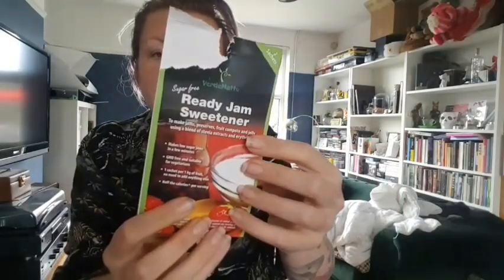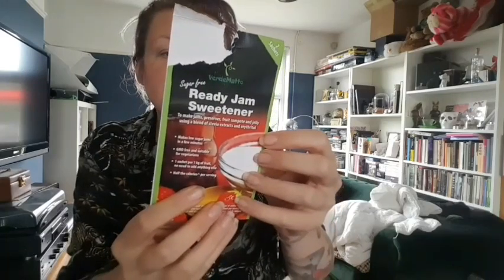So she is kindly making me some black and blue, which is blackcurrant and blueberry jam, made with this Verdimato, and this is ready jam sweetener. So this is like sugar, but this is made from erythritol, a gelling agent, which is agar, locust bean gum, lemon juice powder, citric acid, and a steviol made from stevia leaves.